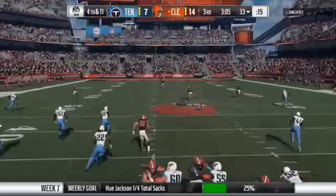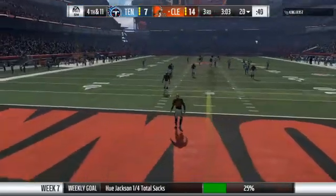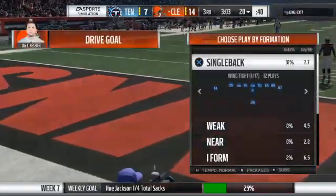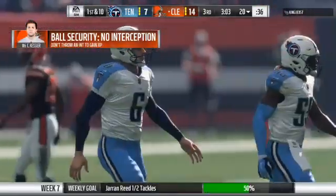And he gets this away, and look at this. This is a good one. And a bit of a mistake there. This is well into the end zone for a touchback. And now the Browns coming out on the field.